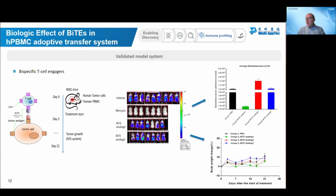To further extend the range of modalities we've characterized, I show here some data generated using bispecific T-cell engagers in the human PBMC adoptive transfer model. In this case, we're using an immunodeficient mouse model and looking at tumor growth using a bioluminescence readout under the IVIS system. You can see that the BiTE compound Blincyto provides a robust inhibition of tumor growth, whilst two further test substances are much less robust in their effects.